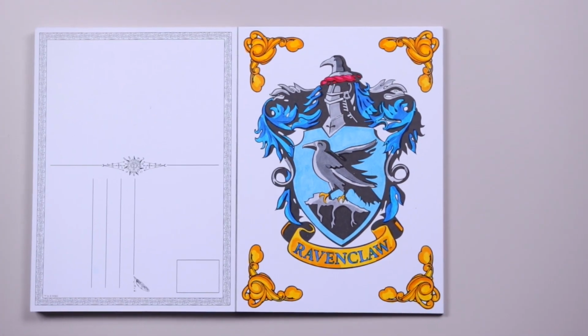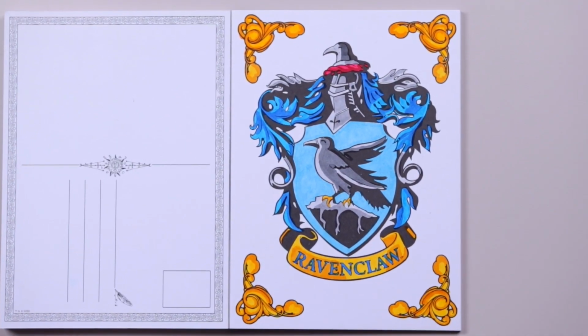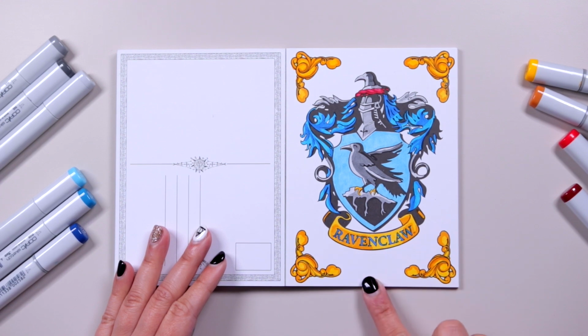And as you can see, the coloring is now complete. So hope you've enjoyed seeing me color this as well.